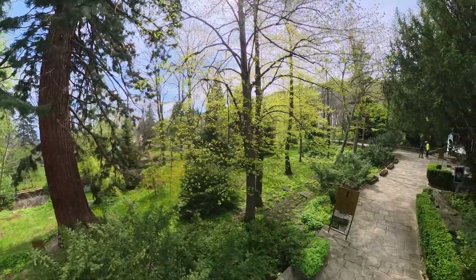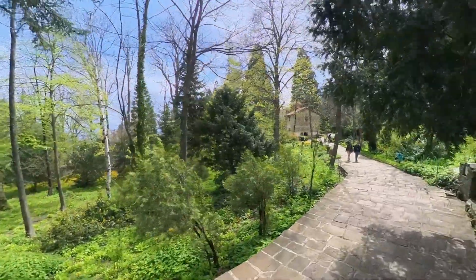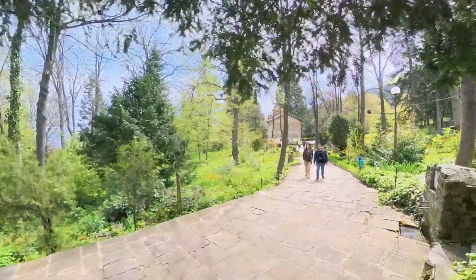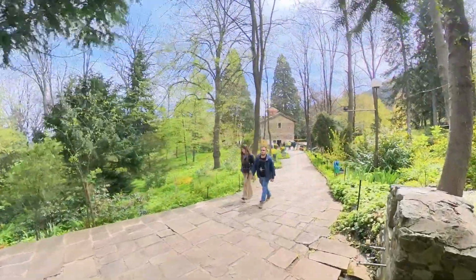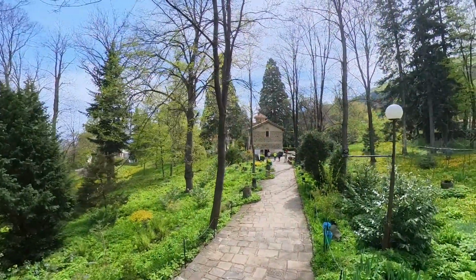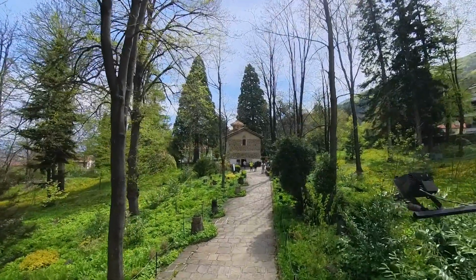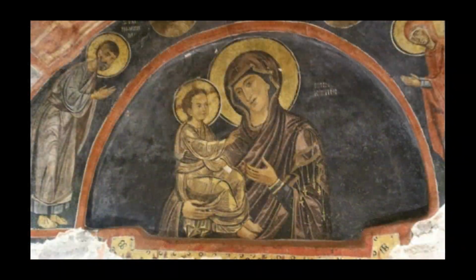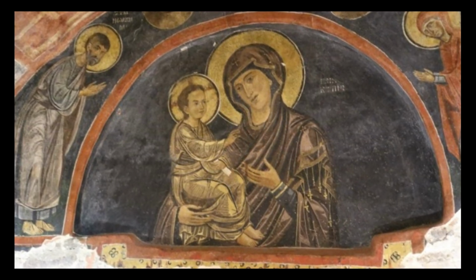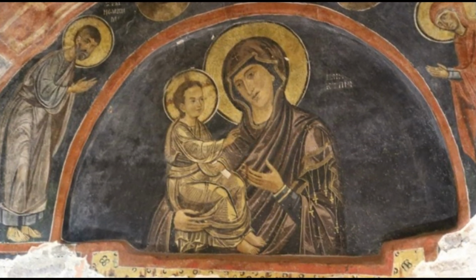The identity of the artist responsible for the Boyana Church's incredible frescoes remains a mystery to this day. Referred to simply as the Boyana Master, this anonymous artist has gained legendary status for his extraordinary talent and groundbreaking techniques. His innovative approach to painting laid the groundwork for the development of a more naturalistic and expressive art style in medieval Europe. One of the most famous frescoes in the Boyana Church is the depiction of Saint Christopher, which showcases the Boyana Master's incredible skill and creativity.